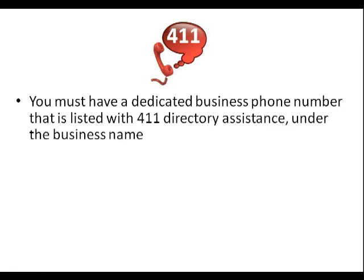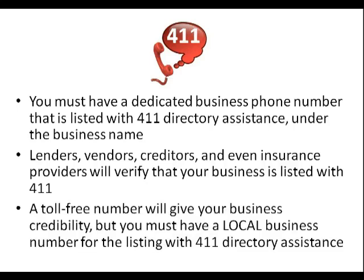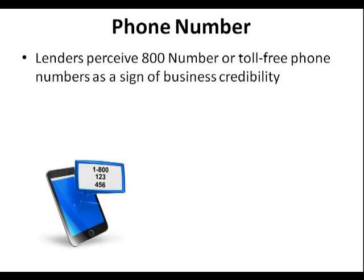You must have a dedicated phone number that is listed with 411 directory assistance under the business name to successfully obtain business credit. Lenders, vendors, creditors, and even insurance providers will verify that your business is listed with 411. A toll-free number will give your business credibility, but you must have a local business number for the listing with 411. Lenders perceive 800 numbers or toll-free phone numbers as a sign of business credibility.